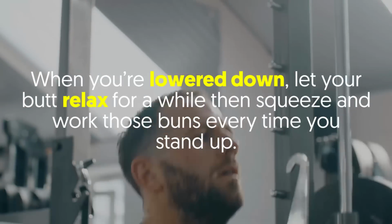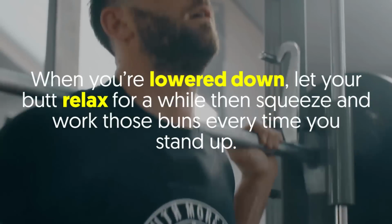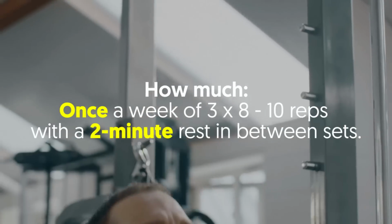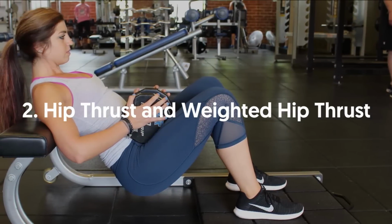When you're lower down, let your butt relax for a while, then squeeze and work those buns every time you stand up. How much? Once a week of 3 times 8 to 10 reps with a 2-minute rest in between sets. Number 2. Hip thrust and weighted hip thrust.